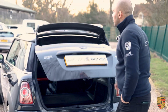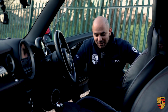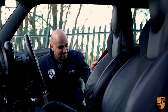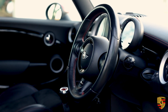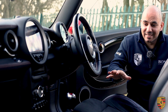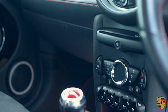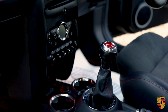Let me just get the cameraman onto the inside from the front. On the inside here, you've got the Recaro leather Alcantara seats. They're amazing to sit in. You've got the GP logo, the red seat belts, you've got the leather Mini steering wheel, the sports version of the steering wheel. The GPs only came in a 6-speed manual transmission, and you've got the various modes such as the sport, the GP mode, if you wanted to have the traction control fully switched off.